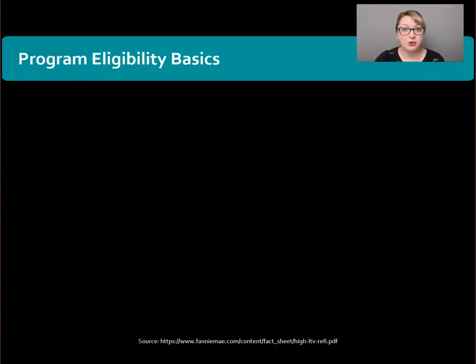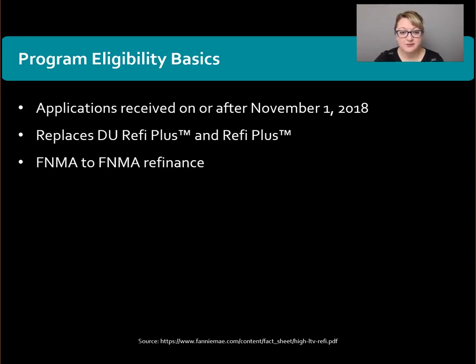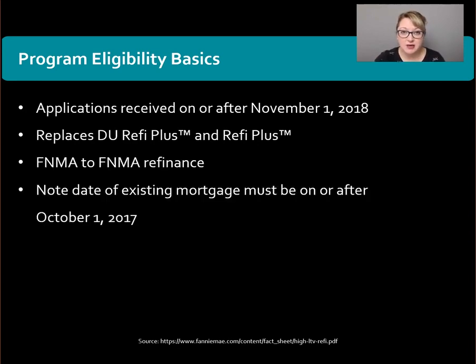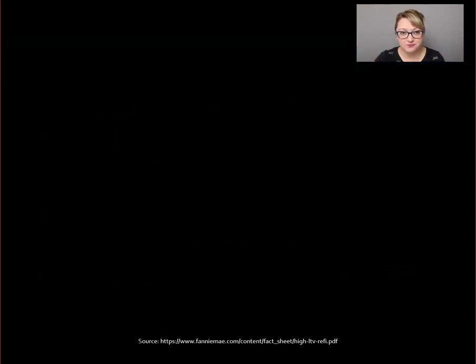So in other words, this program is going to replace HARP for Fannie Mae. So this loan is for applications received on or after November 1st, 2018. It replaces the DU Refi Plus and the Refi Plus. It is meant for Fannie Mae to Fannie Mae mortgages, and the existing note date on the current mortgage must be on or after October 1st, 2017. Also, they have a seasoning requirement where 15 months must have passed between the note date of the existing mortgage and the note date of the new mortgage.